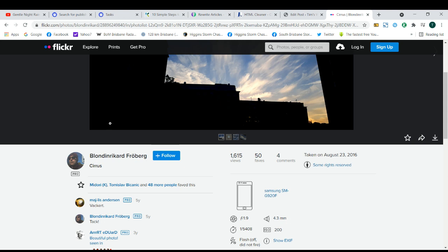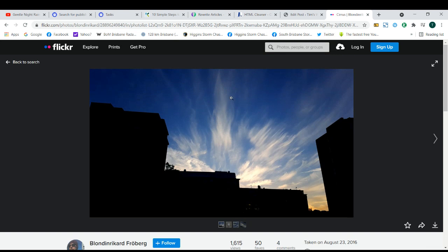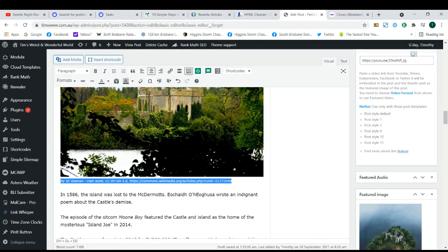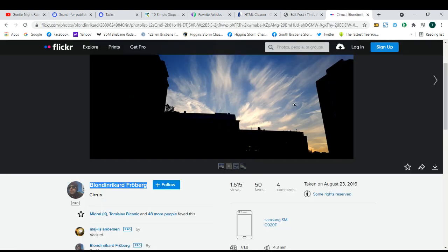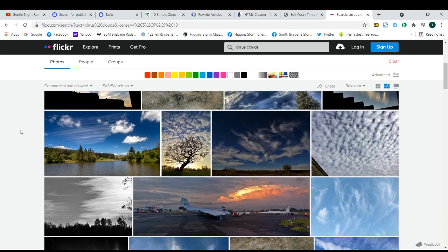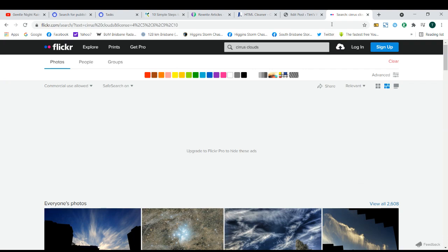If you want to, you can link back to this page using that caption I told you before. You don't have to, but you might just want to copy the name and put that into the caption just to give the image person a bit of credit. You don't have to, but like I said, this is very good. It's just got a massive amount of images on it.